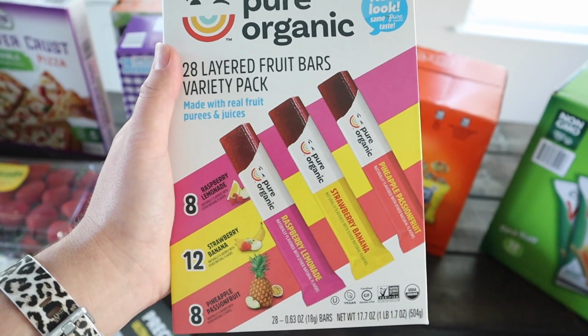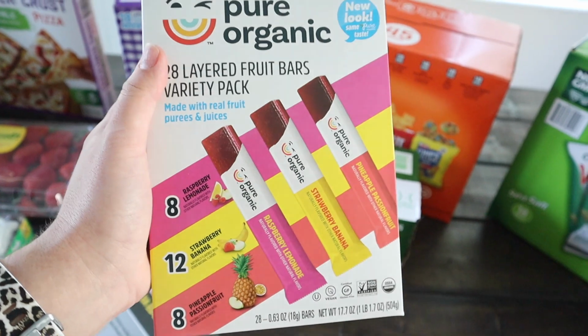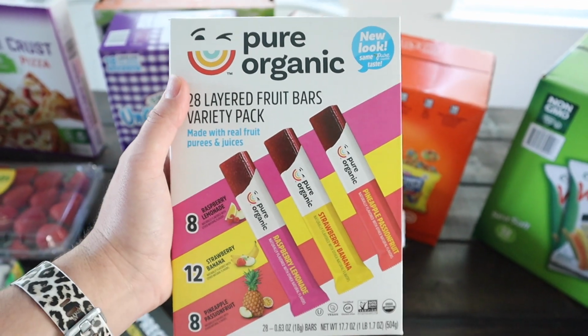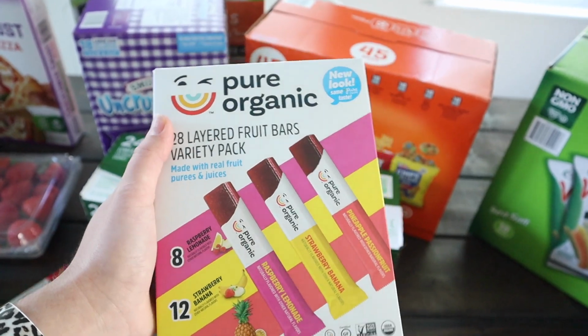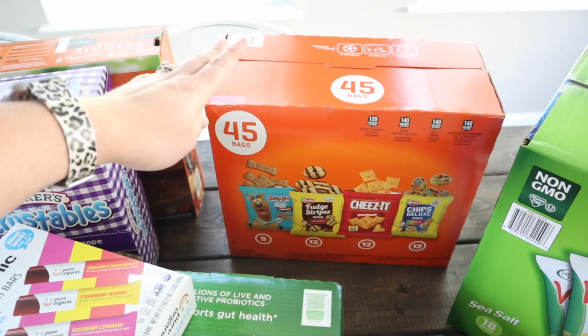I also love this brand of fruit bars for the kids. So this is another snack that they can grab after school for Darcy, and Sawyer was always asking for snacks. So I went ahead and grabbed these because they're just a little bit healthier than some of the other options I was seeing. These obviously are not healthy, but they're fun, and again, just good grab and goes.